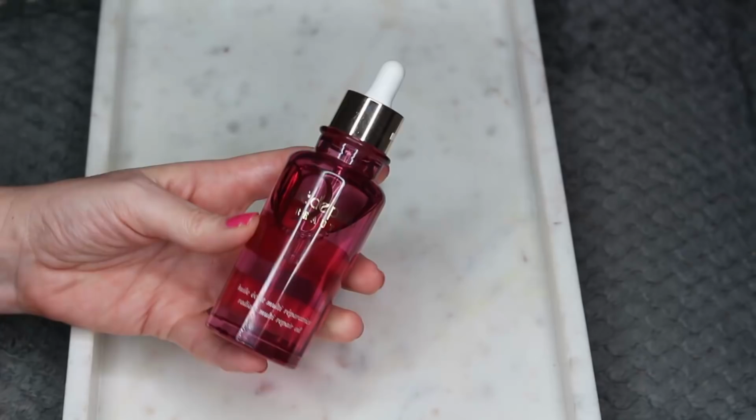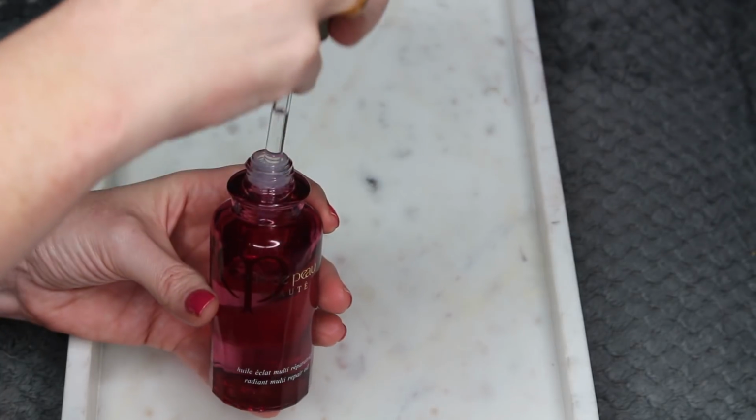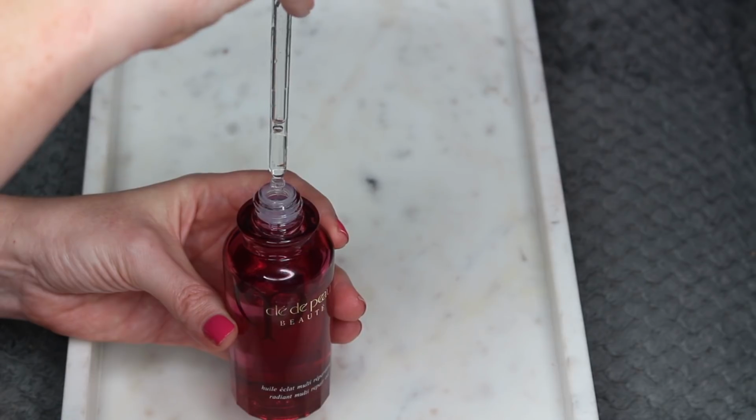Okay, this is another obsession. Now, this is a bit of a sneak peek, so it's a bit of an unfair February favourites, because it's Clé de Peau, which is not launching in the UK until September this year. And this is called the Radiant Multi Repair Oil. I love it. You can use it on everything. You can use it on your hair. You can put some drops in the bath if you want. I wouldn't dream of putting this in my bath. I'm sorry. I'm caring and looking after this. They say you can put it in your hair, but I don't really want to do that because I'm just saving it for this, basically.